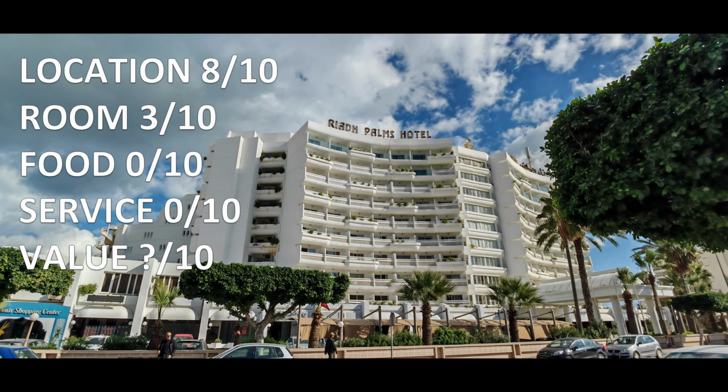The service, the staff are horrific, and I would keep my daughter away from them if she's anywhere over 15 years old. So 0 for service. The value for money, I want to give it 0, I really do. I'll give it 1 because it was £350 and you got a decent flight there, and the flight back was okay, and that included hotel transfers as well.